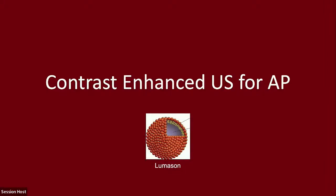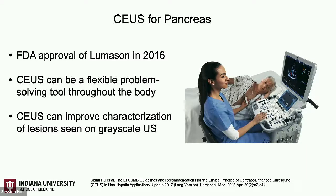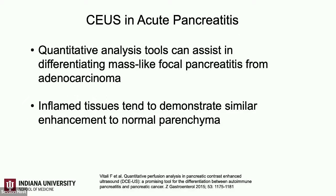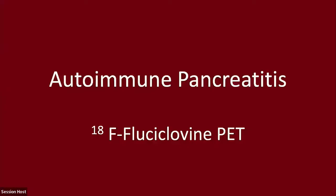Briefly, I can tell you that there's a contrast for ultrasound now, and it has been approved by FDA in 2016. Ultrasound is a flexible and practical tool if you know how to use it, and it can improve the characterization of the lesions seen on grayscale ultrasound. And it can look into the perfusion of the pancreas. It has been shown to correlate with the CT in terms of whether this is a necrotizing pancreatitis or not. And it can also be used to differentiate focal mass-like pancreatitis from adenocarcinoma. But the studies are quite preliminary right now.